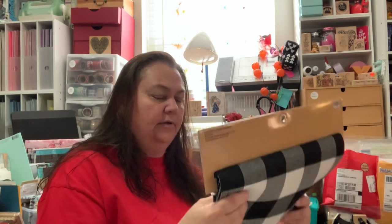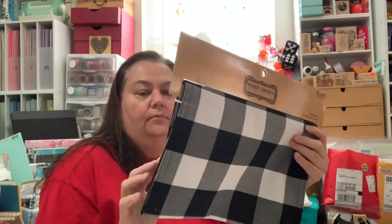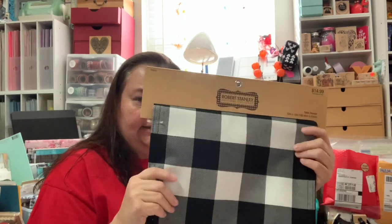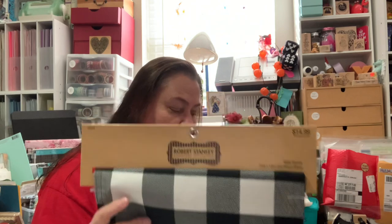Toss them aside. Then I bought a bunch of the black and white buffalo check runners because as an agent, I'm with Keller Williams. Our colors are black and red, and I host a lot of different events, open houses, all that kind of stuff. And these were $1.49 table runners. And technically, they're reversible, solid black on one side. So I think I bought 12 of these. I used 3 or 4 of them in the office for $1.50. So I bought quite a few of those.